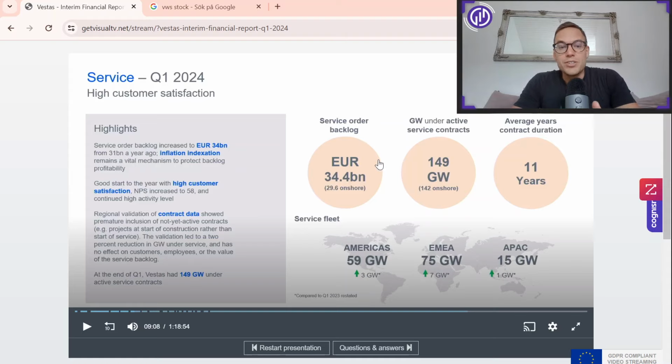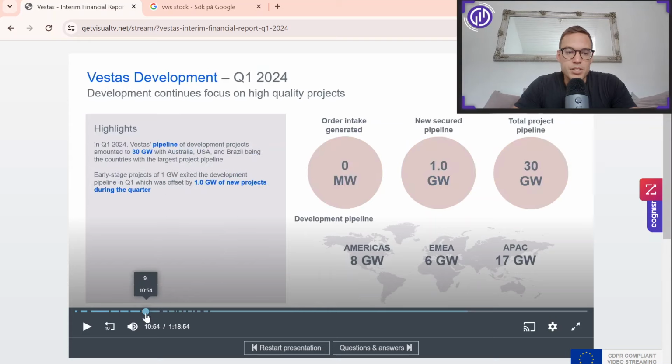Why does it matter with backlog? Well, in generally accepted accounting principles, you can't bring revenue onto the income statement until you have delivered on the project. It's like if you buy a plane ticket, that's not revenue yet, but once you've flown on the plane, well, then it's accepted revenue. So same for these larger projects. I hope that makes a lot of sense.